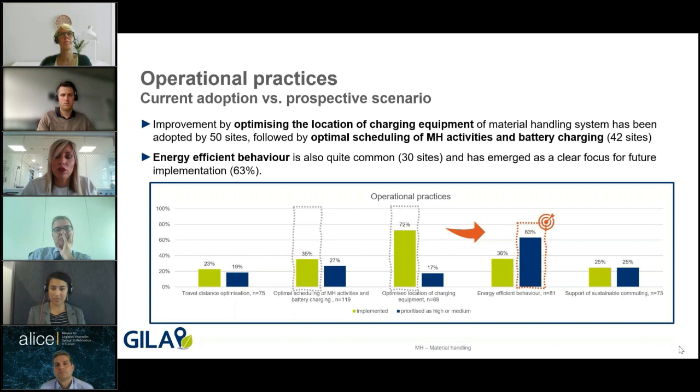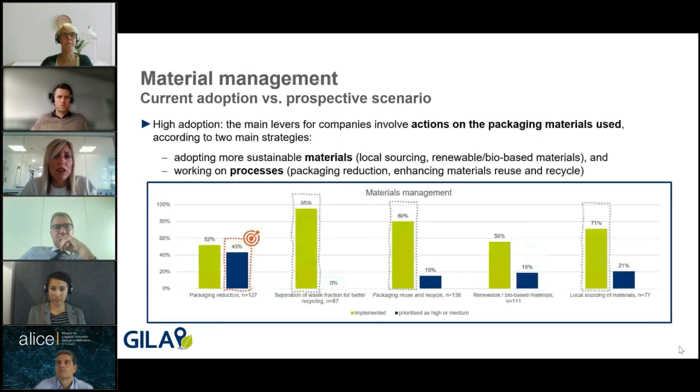It is finally very important to note that specific attention has been paid to energy efficient behavior, not only in terms of implemented solutions, but mostly in terms of future interventions, so priorities for the future. And this comes with a rising awareness that it is not important to focus on one specific solution only, but there is the need for a more holistic strategic approach that matches operational practices with all the measures belonging to the different clusters, all aiming at a combined energy efficiency improvement.